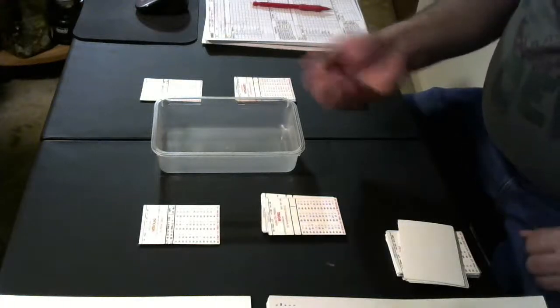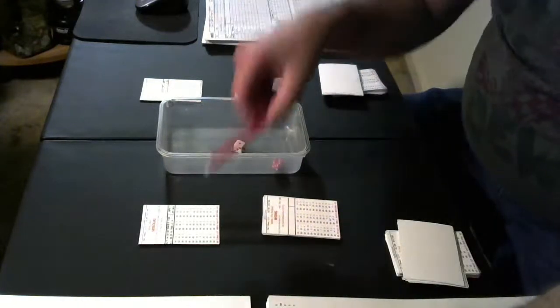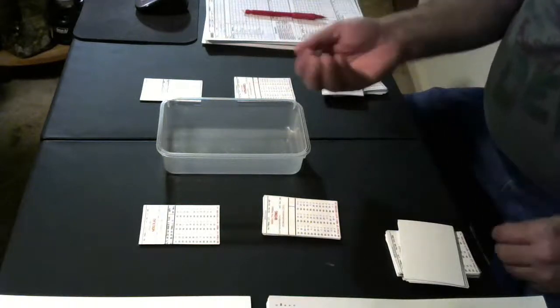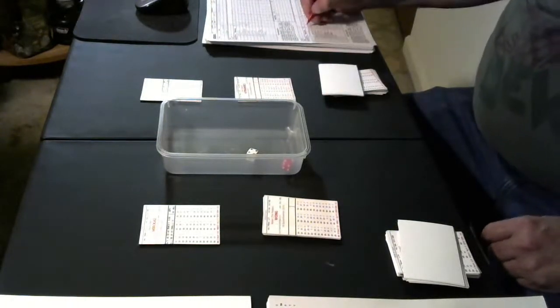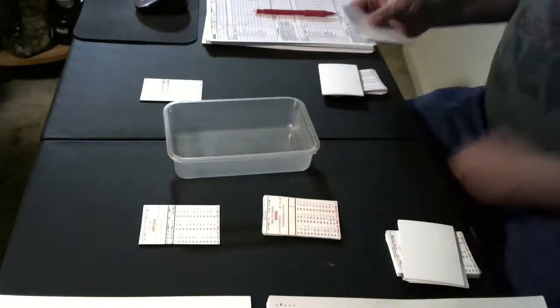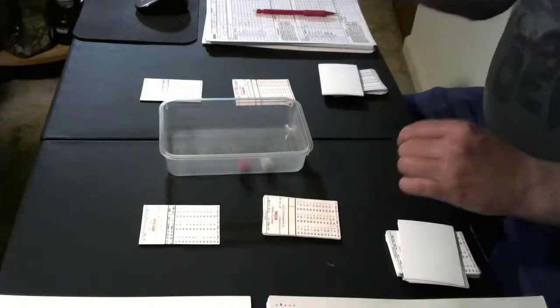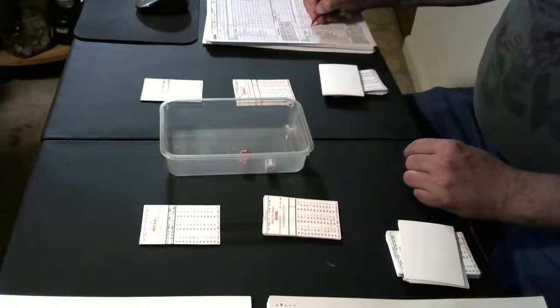All right, here we go. Let's see what's going to happen now. Cesar Hernandez. 2 balls, no strikes. Struck him out. 2-0, and he came back and got him. Odubel Herrera. Struck him out as well.